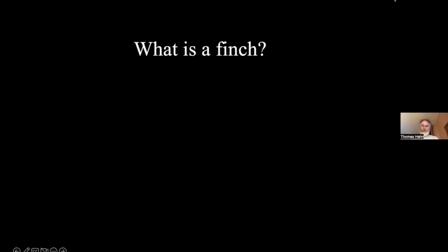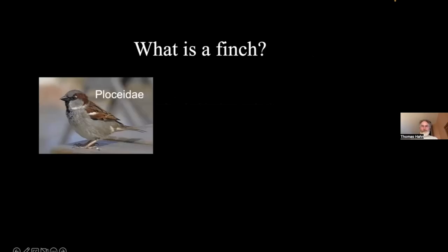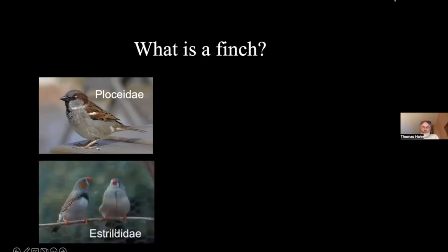There's a few different groups of birds that we qualify as finches. They all have these kind of conical beaks. That's sort of the thing that we use to identify finches in general, but there's things like this house sparrow, which is a ploceid finch. They're called weaver finches. There's estrildid finches. These are the families, by the way, like zebra finches. These are called waxbill finches.